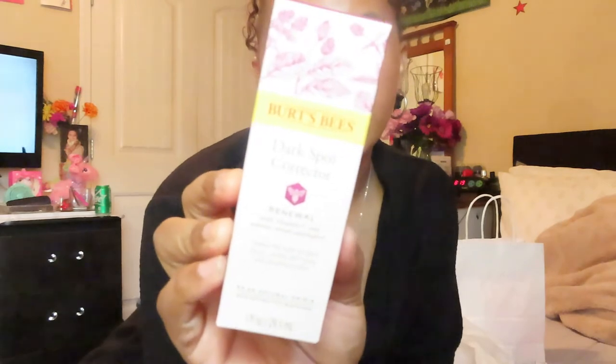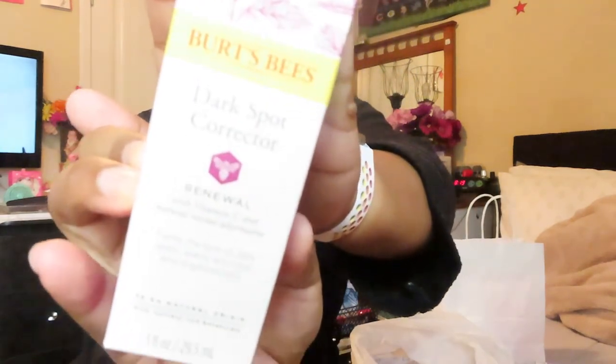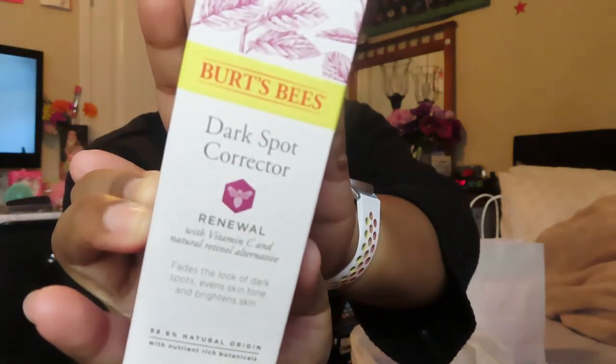And then I also picked up this Burt's Bees Dark Spot Corrector Renewal with Vitamin C and Natural Retinol Alternative. So I was online looking for something I could use to take these spots on my face away, like these dark spots. Some of them are scars, not from acne, but from being scratched. So I have scars up here and a couple on here, and then some are just dark spots from acne. And this was, I think, $14.